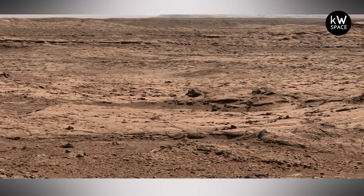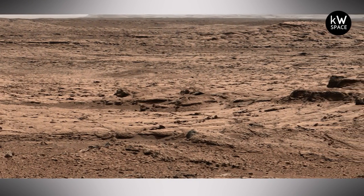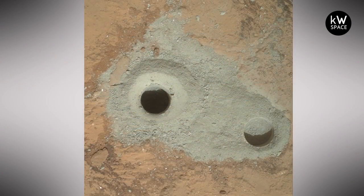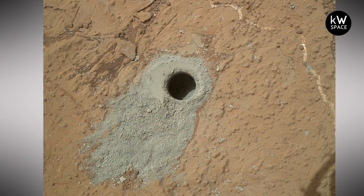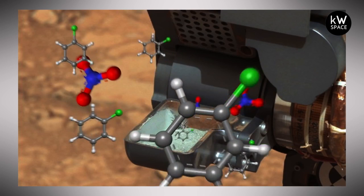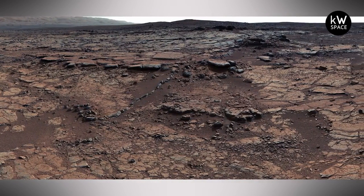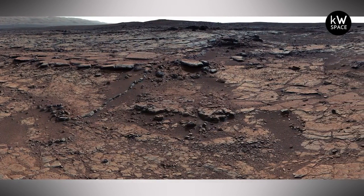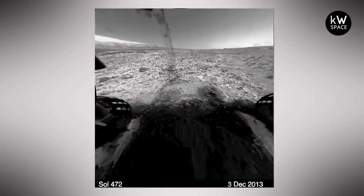The first year was spent traversing through ancient stream beds and exploring Yellowknife Bay, the site of an ancient lake. That's where Curiosity drilled samples from the lake floor to reveal mineral evidence of long-lived fresh water. It also found carbon-containing organic molecules and nitrogen in a form usable to life. So, if life ever were present on Mars, a site like Yellowknife Bay could sustain it. Then Curiosity put the pedal to the metal to get to Mount Sharp.